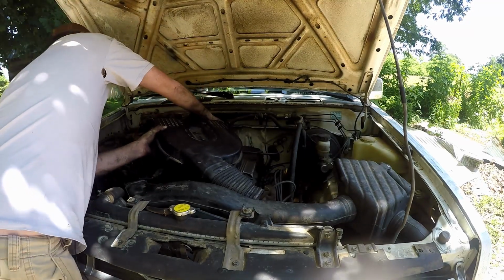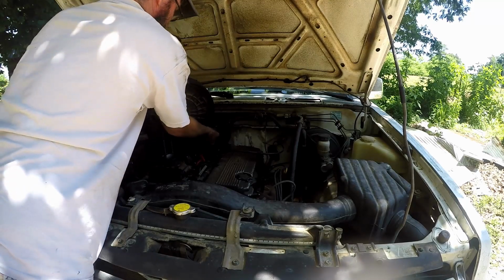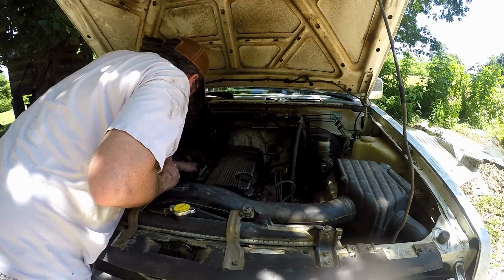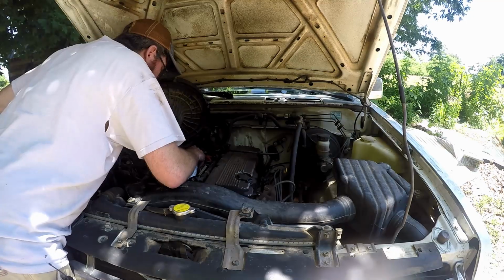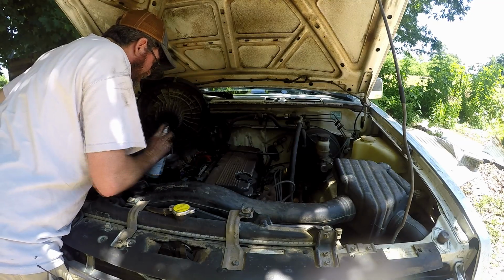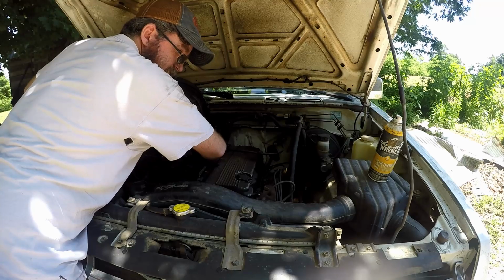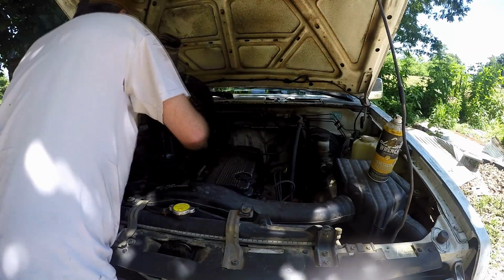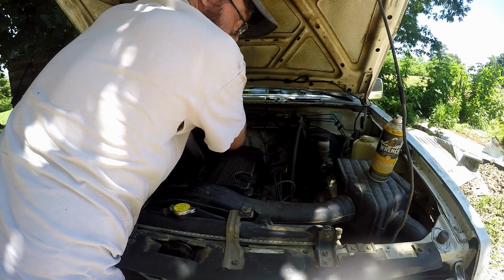So what I'm going to do, get that out of the way. So there's an EGR cylinder thing in here, and now I don't see it. Oh, it's right there. It's clicking, so it must be working. Oh, I didn't hook up the back part of it. That's my problem. I always forget everything.